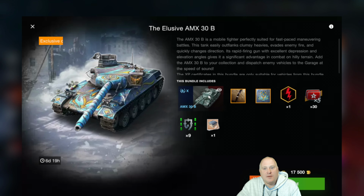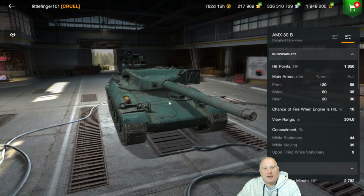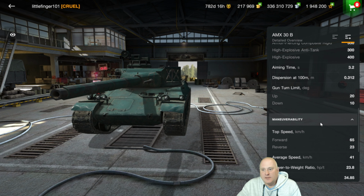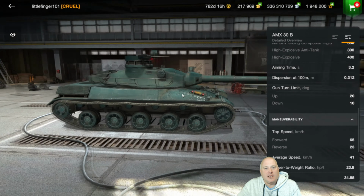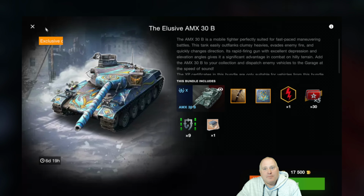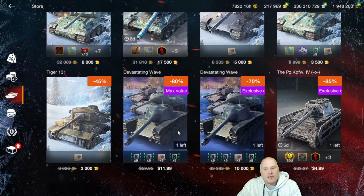So the AMX 30B is still in store here, 17,500 gold. I love the camo on it. Not the best tier 10 medium tank out there, but it's certainly very fun to drive. Let's see, the top speed is 65 kilometers per hour, decent mobility, and just a really fun, accurate gun. So, you know, I don't think you'd be disappointed, but the price does still seem a little bit high. Would love to see that more at the 15,000 mark.